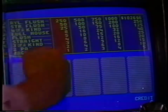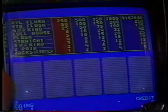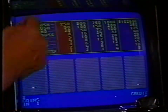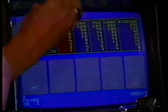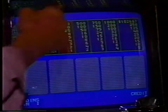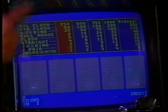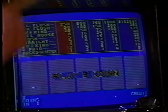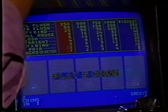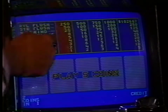Now you say, which one of these machines is the best machine to play to hit that progressive, Jimmy? They're all the same. It's a matter of getting lucky. On every computer chip in all these machines, there are four royal flushes. But I'll tell you this: whether you put one roll of quarters in 10 machines or 10 rolls of quarters in one machine, you have exactly the same chance of winning. So good luck on any machine, but for sure, compare and read those payoffs, please.